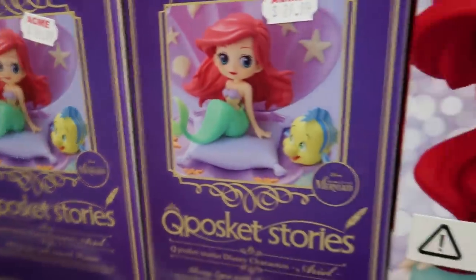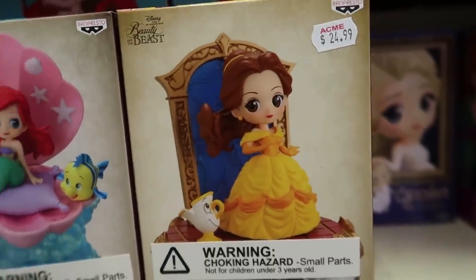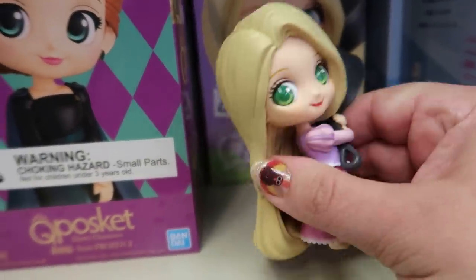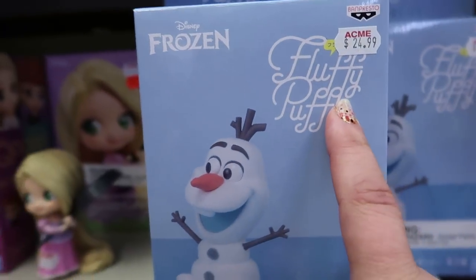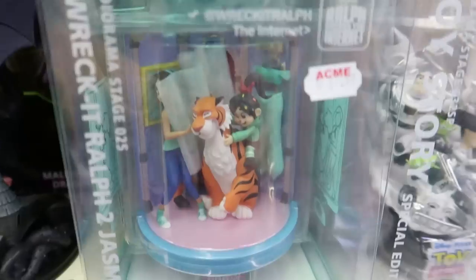All right, these are all ridiculously adorable. There needs to stop being so many Disney collectibles in Florida because I never see this many anywhere and I want them all. Like, look at that Belle. Belle is my favorite princess and she is adorable. And here you can see the figure close up. It looks like it's hefty, like a little weighted figure. And roll off and it's called Fluffy Puffy. Aw, I am also Fluffy Puffy.